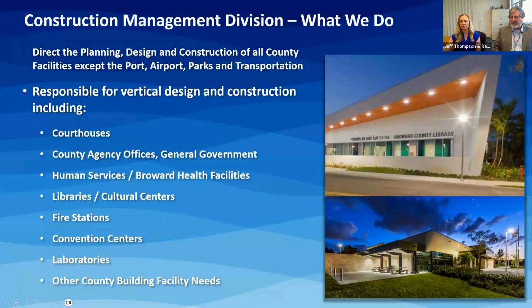At construction management, we direct all the design and construction of county facilities except for the port, the airport, parks department, and the transportation department. We build courthouses, county agencies, the offices for all of them, our general government offices, of course, many of the health care facilities you see around, the libraries and cultural centers, fire stations, convention centers, which we have several large projects ongoing at this time, laboratories, and other county building facility needs.